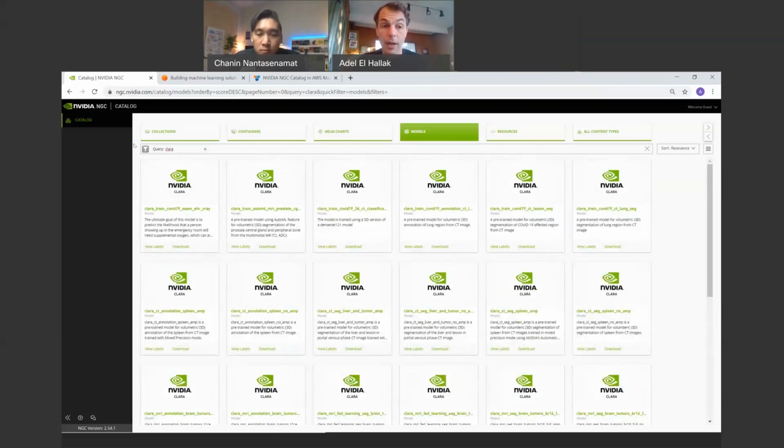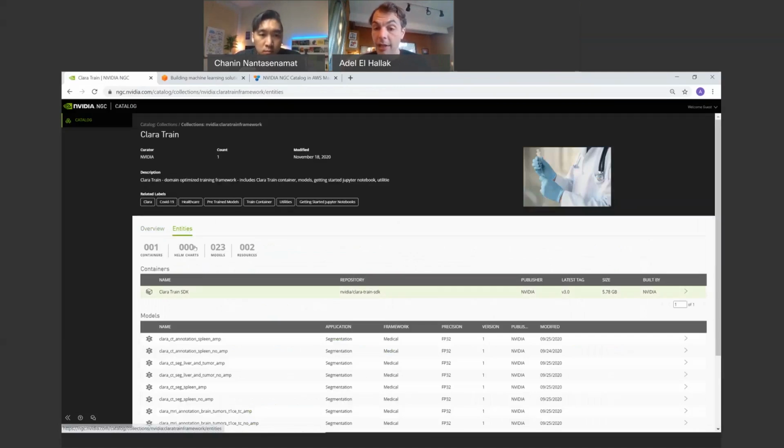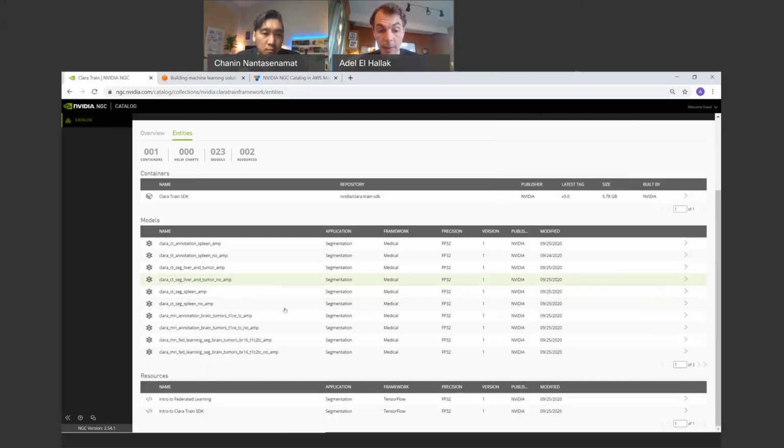And so going back to the collections, when we go to Clara Train, in the entities you have the Clara Train SDK, which leverages this technique of transfer learning, and then you have the associated models that we have. Again, one of those was trained in collaboration with the NIH. And then we provide additional resources in case you want to take an intro course on Clara Train, and then you also want to do federated learning across different hospitals.